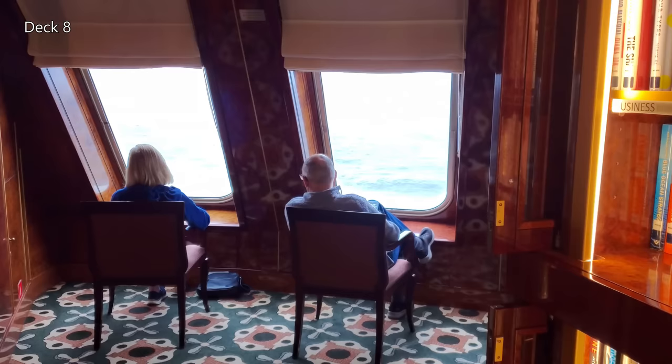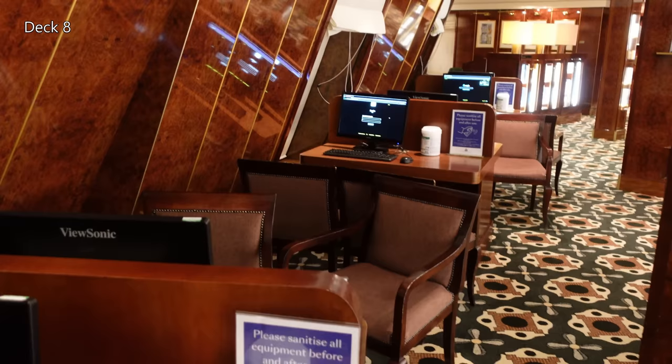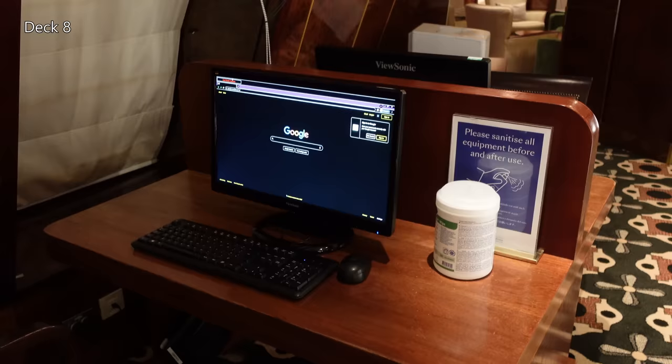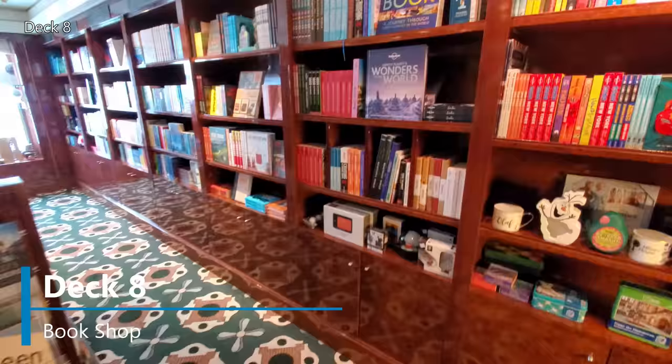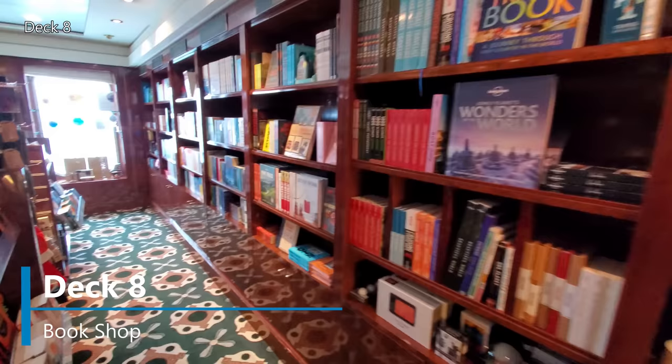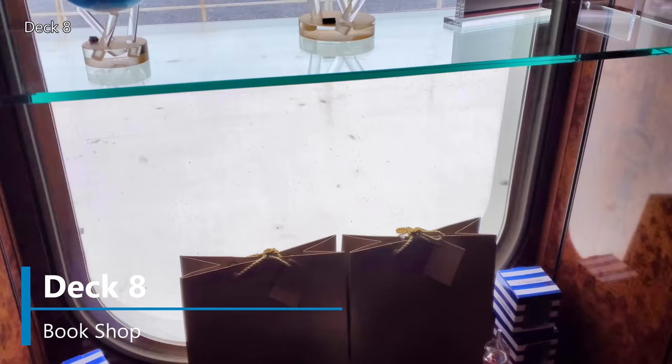There are also computer stations here. Sometimes, though not all the time, you can access the internet from here without buying any internet package. But shh, it's a secret. There's also a bookshop right next to the library. Here you can buy books, souvenirs, toys, plus board and card games.